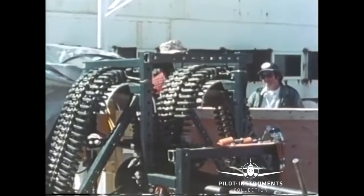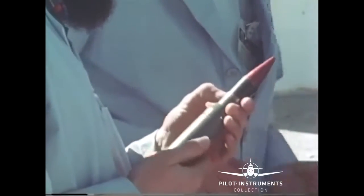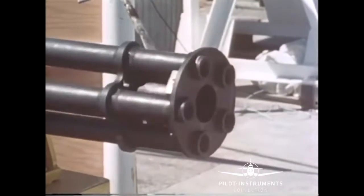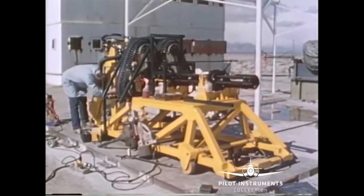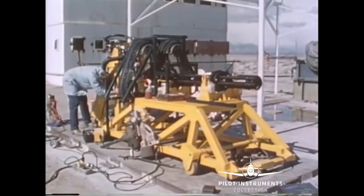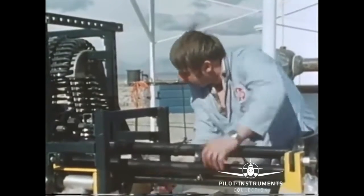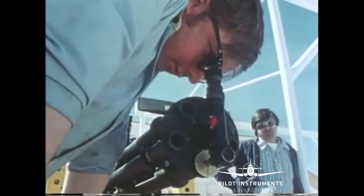The GAU-12/U Gatling gun and the prototype armor-piercing incendiary projectile, developed in a parallel program, were first fully static tested at the Naval Weapons Center, China Lake, in February and March 1979. These tests showed the impressive accuracy and killing power of the 25mm gun and projectile.